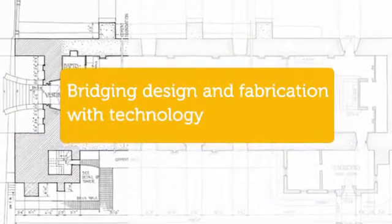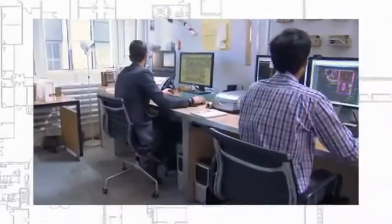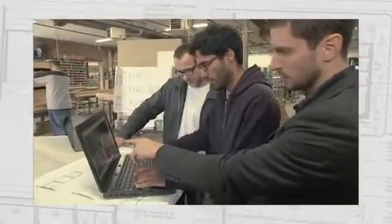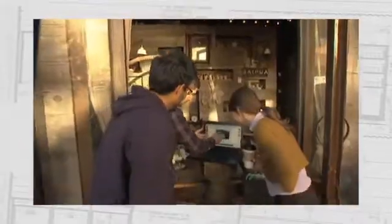We're a small architecture firm that specializes in small to mid-sized projects, and we often employ a mix of the handmade, the hand-built with technology and digital fabrication. We're the bridge often between a fabricator or a builder and the client. If we can bring those three together, for us it's a much richer process.